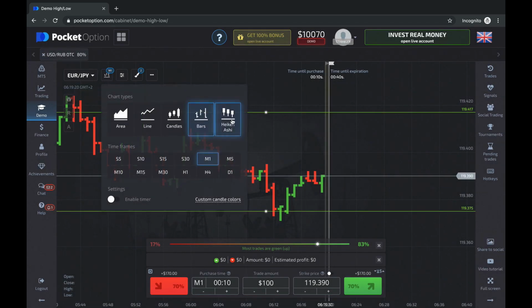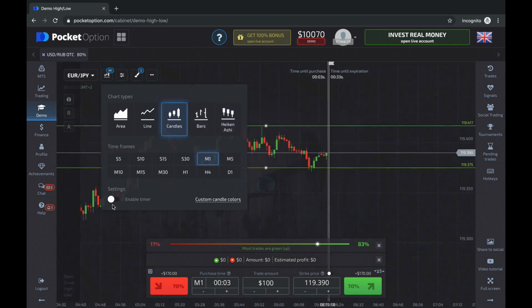let's get back to that in a while. There's Heiken Ashi as well. So that's really cool. Now it says there's a little option. I'm going to set it back to candles for now.